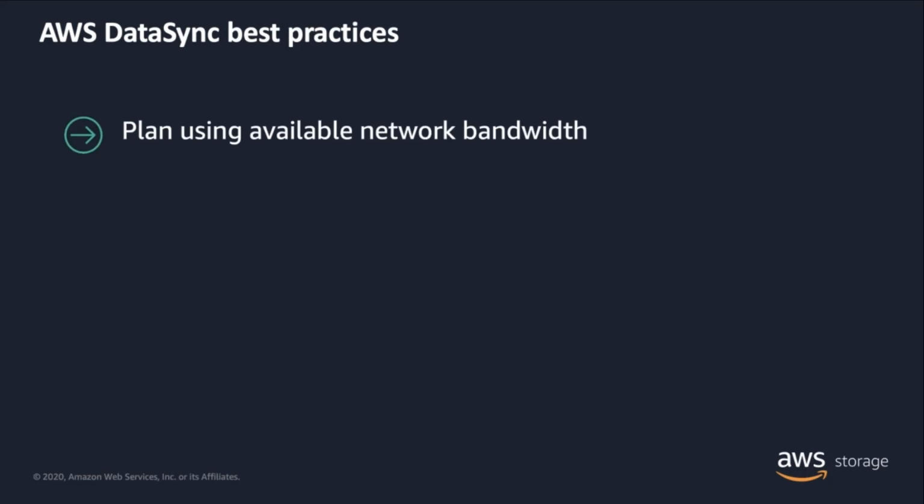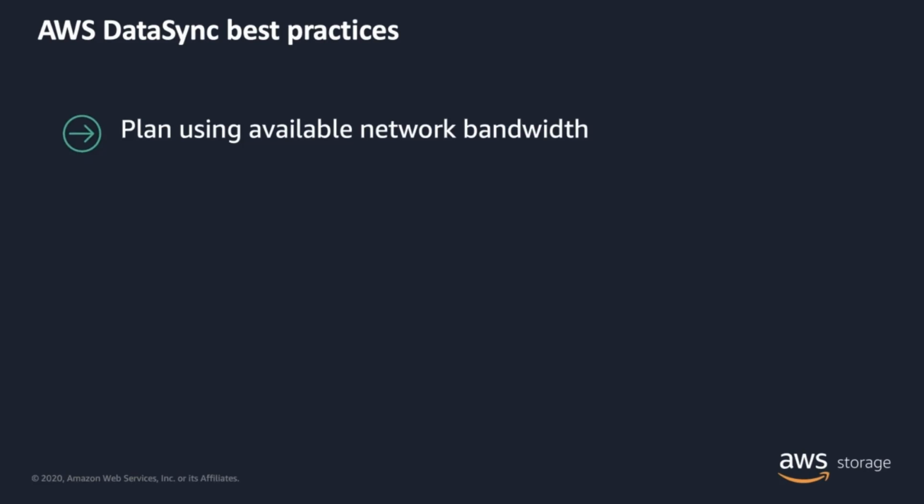So first, always remember that DataSync is an online transfer service, so always plan your transfers using available network bandwidth. Sometimes I'll work with customers who have 10 gigabit per second network connections to AWS, but only a portion of that bandwidth is available for DataSync to use. Since network bandwidth affects how long it takes to transfer data, make sure to plan using only what's available. Also remember that you can throttle DataSync tasks to use less bandwidth, so as not to take away bandwidth from other applications or processes that are using the same network.